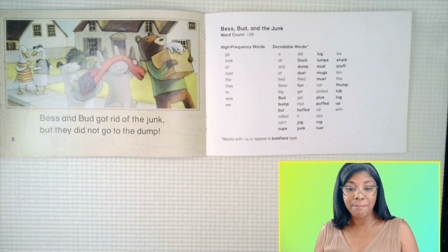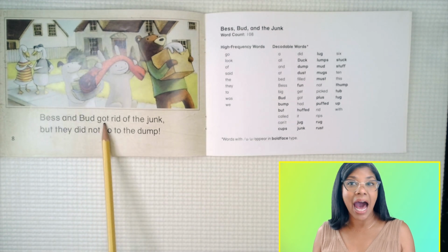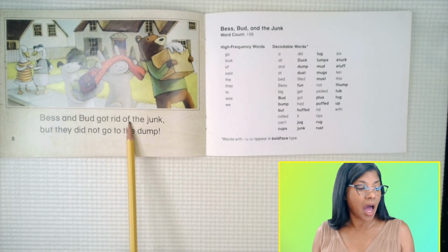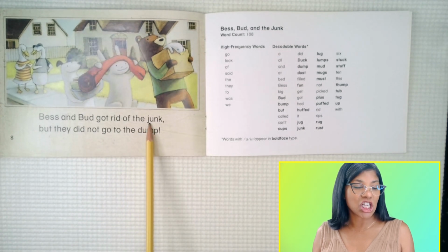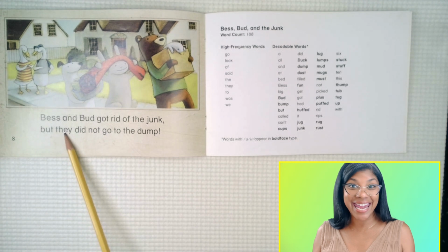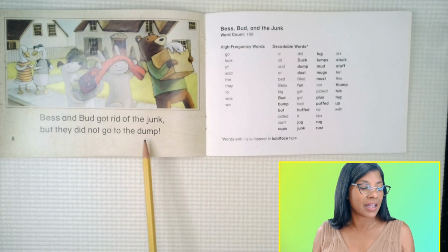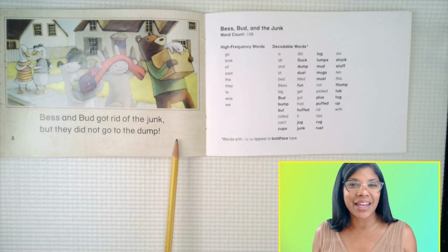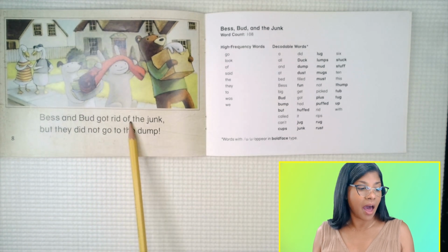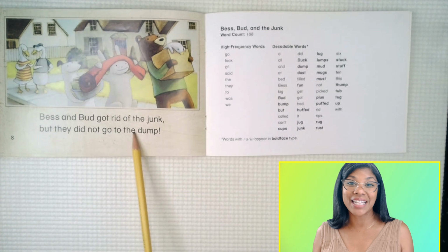Here we go. Bess and Bud got rid of the junk. But they did not go to the dump. Let's read that all together. Bess and Bud got rid of the junk, but they did not go to the dump.